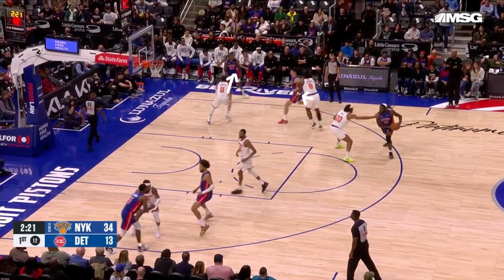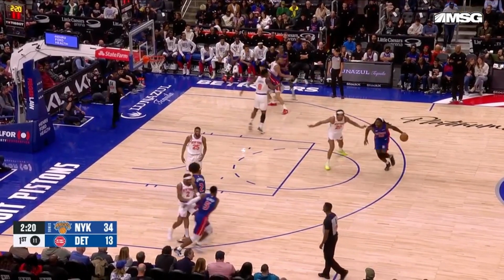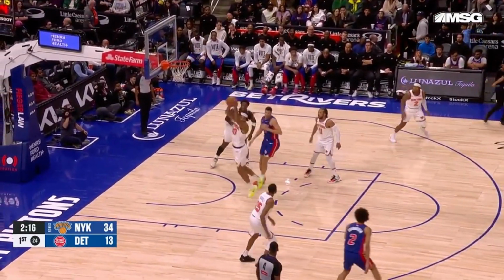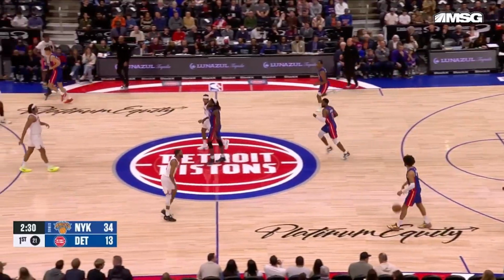But everything just looks natural. They're communicating, they're telling each other what they want to do. Whereas earlier in the season, we were getting a little confused on what we want to do with off-ball screens, with on-ball screens, with any guard screens.